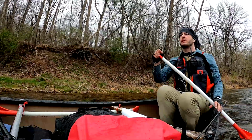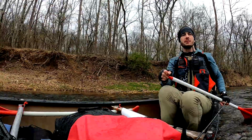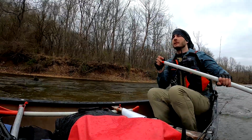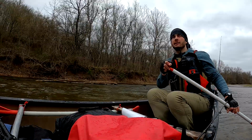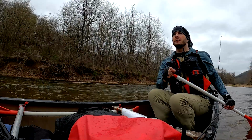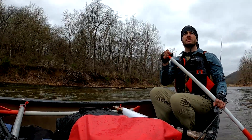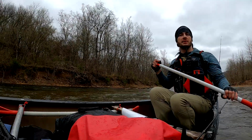Pretty dreary day, a little bit cold, windy. The wind has been a problem. A couple of these spots on the river have been like an open crossing on a lake. But the sights have been pretty incredible. I'd like to know more about the geology. If anybody watching knows about the geology of the area, what these rocks are made of and how they were formed, I'd be interested to know.